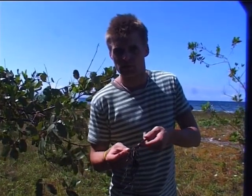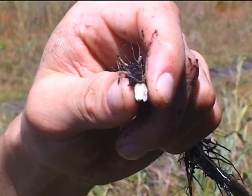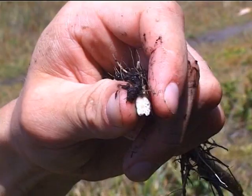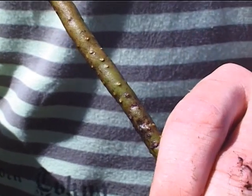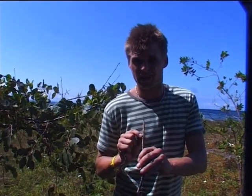Now we have made a little research of the root specimen that we got in the water. You can see that it's rather spongy. These roots are made so the tree can get some air and it will come in through the small lenticels on the roots above the water. That's how the tree gets air.